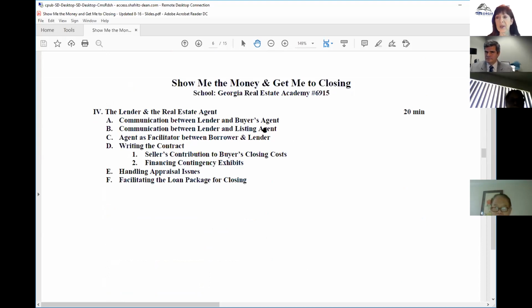If you are working with a buyer who is getting any sort of down payment assistance, whether it be from Georgia Dream or any of the other programs out there that do offer down payment assistance, if that is where their down payment is coming from, you must make the contract subject to or contingent upon the buyer receiving those funds.